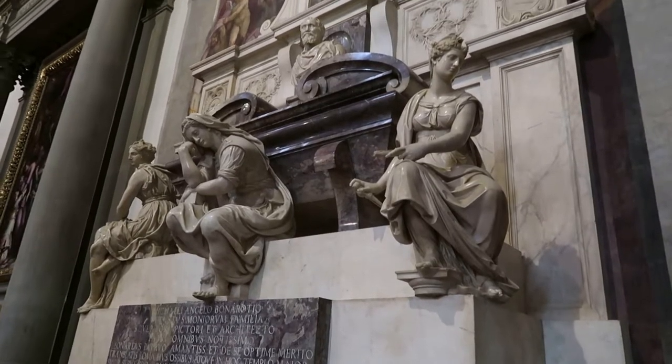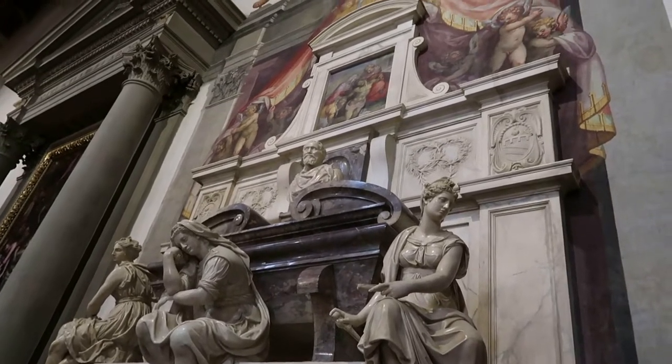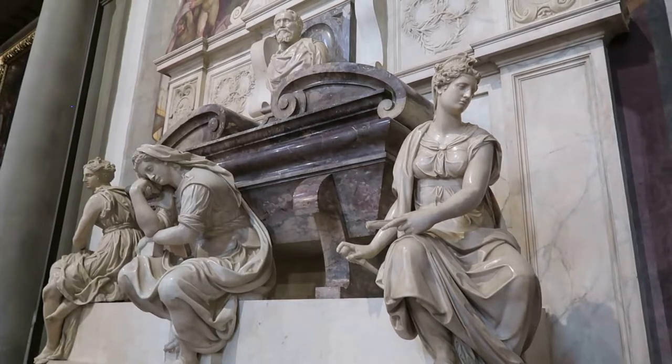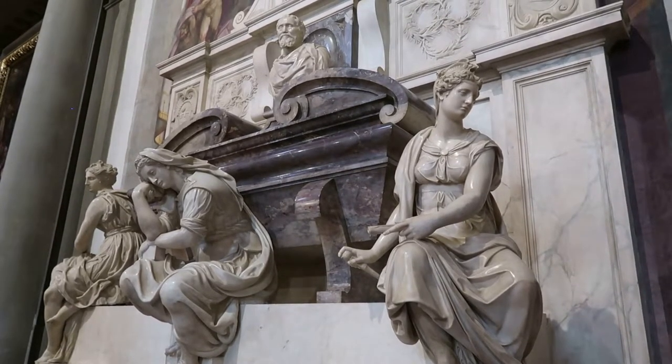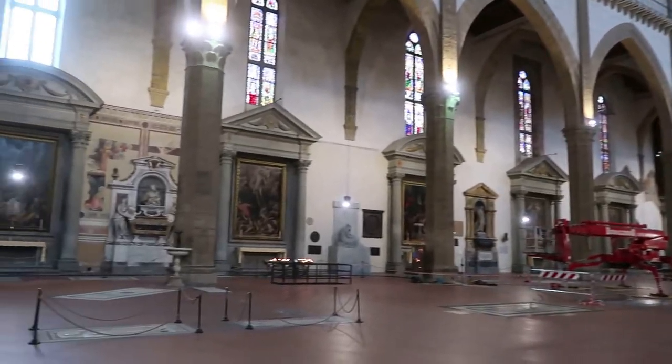Giorgio Vasari designed this tomb, which features a bust of Michelangelo Buonarroti atop the sarcophagus, and below it there are three muses, representing sculpture, painting, and architecture. Michelangelo is entombed directly across from Galileo. That's pretty cool.